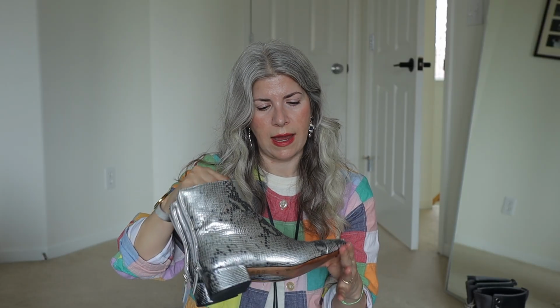Next up, I have these silver snakeskin style boots. These are the only dressy pair of boots that I own, and this is what I wear if I ever go out for a nice dinner or I have any kind of party or anything to go to. And they just go with everything, and they look really good with my silver handbag, which is usually what I pair them with. They're also really comfortable, so they are not going anywhere.